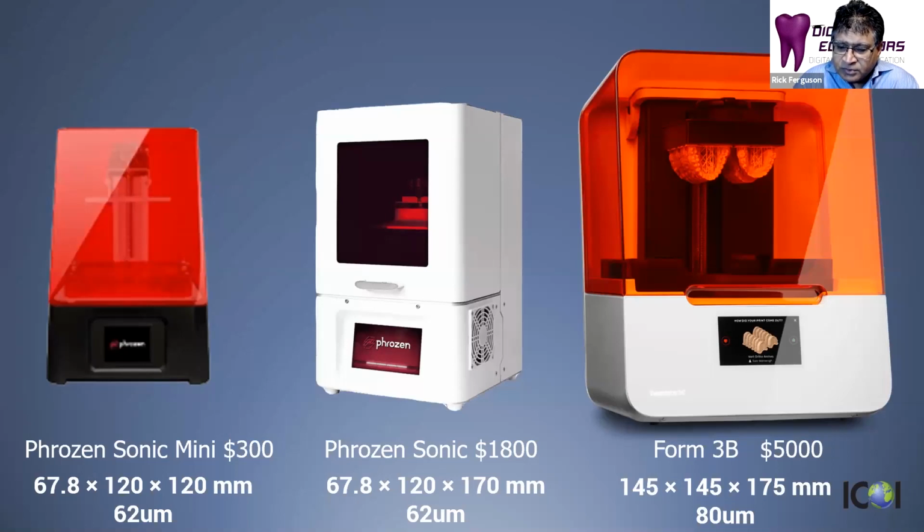And then we're also using the Form 3B, which if you buy it in a dental package, you're going to be spending about $5,000, which is still very reasonable for what you're getting. This is probably the most reliable printer we've had, the easiest to use. And when it's easy to use, that means it's the most delegable as well. It uses a cartridge system. It's somewhat of a closed system because you have to use the Formlabs resins, but they use cartridges, kind of like your inkjet printer. It keeps track of the amount of resin, it keeps track of the prints, and it will warn you, for example, if you don't have enough resin in the printer to complete your print. So this is sort of foolproof. A lot of people say it's sort of like the Apple of 3D printers. And the build platform on it is significantly larger than the other two printers at 145 by 145 by 175 millimeters.